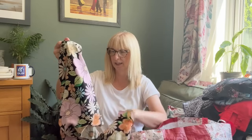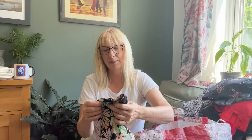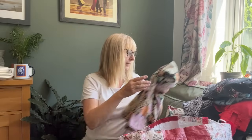This I think is not actually vintage, but it certainly looks vintage, doesn't it? It's got that vintage 60s, 70s sort of midi skirt vibe to it. What a great pattern that is. Isn't that nice? I do really like that, but that wouldn't fit me. It's only Oasis, made in China, UK 12, so that's not vintage, but it is certainly retro, and I like it, but it wouldn't fit me, sadly.